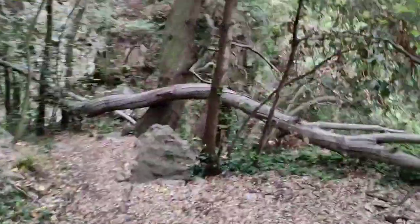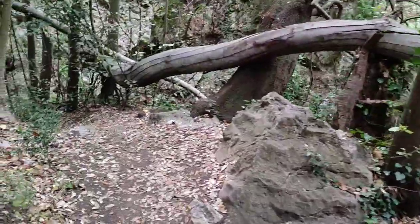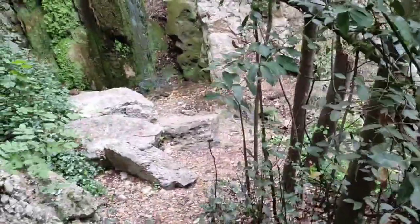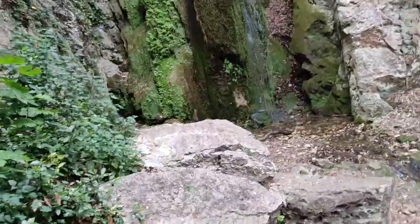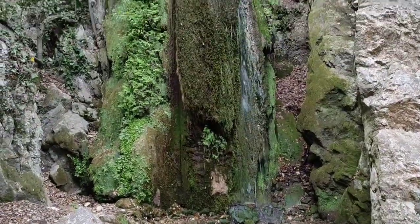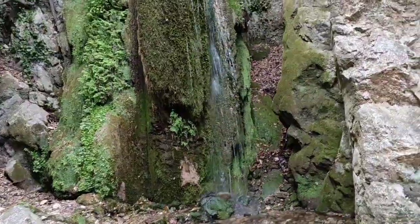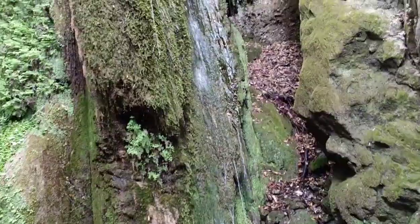Oh, wait a moment. Okay, I'm taking part of it back. Everything I said is basically correct, but in this case, there is still a trickle of water. Not enough to support the water mill anymore, but look at that beauty. All the stuff in the center are limestone formations, like in a cave, but here they grow even faster because the moss makes them grow faster.